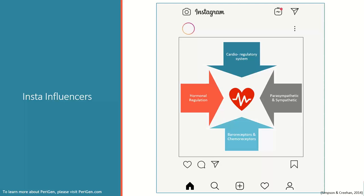So there's the cardioregulatory system. That's the medulla oblongata. That's all I need you to remember about that. There's nothing else that you need to memorize, but just remember it's the medulla oblongata. It needs to be formed properly during development. Otherwise, we're going to have some problems with the fetal heart. And this is also responsible for the CNS maturation. And then it breaks down to the parasympathetic and the sympathetic.